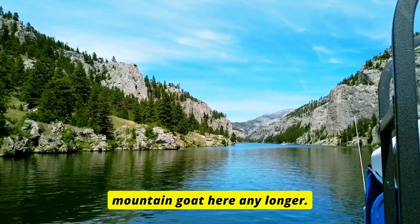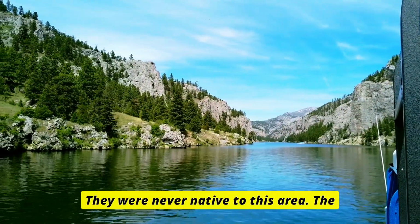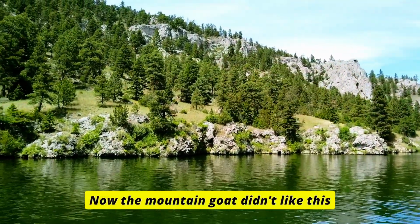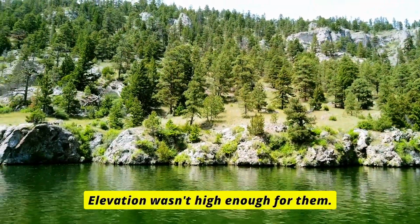Now we won't find the mountain goat here any longer. They were never native to this area. The mountain goat was introduced in this area in the 1950s. Now the mountain goat didn't like this area for one particular reason. Elevation. It wasn't high enough for him.